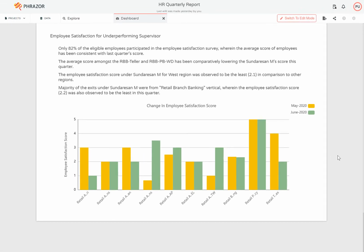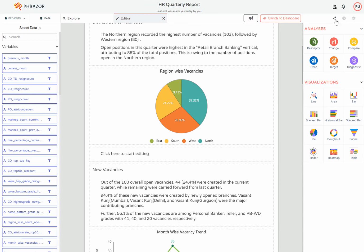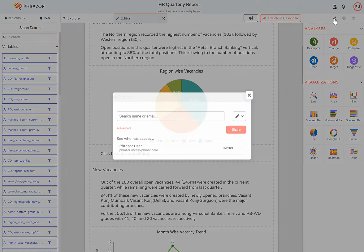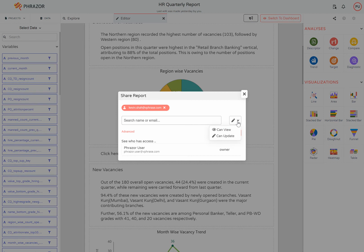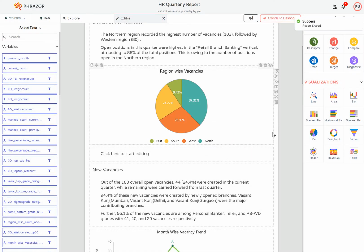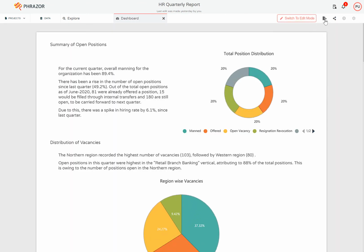If you wish to make edits to the language or visualizations, you can switch to editor mode to access the cards and make edits. If you want to share the final report with members of your team, in the dashboard view, go to Share Report. Enter the email addresses and specify the nature of access you want to grant, view, or edit. You can also export the report in a PDF or PPT format for external distribution.